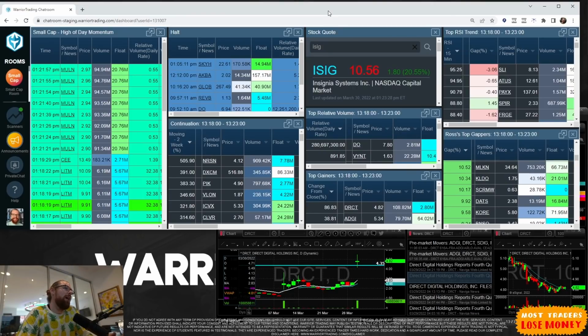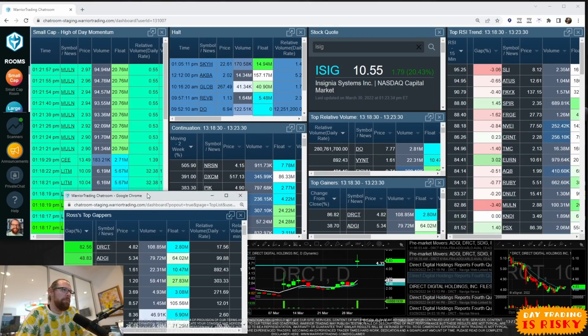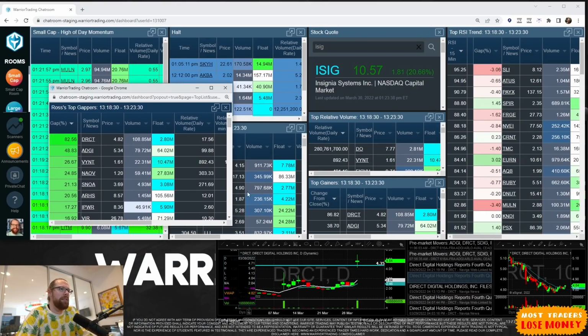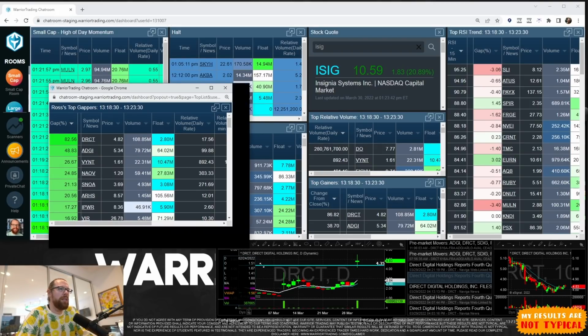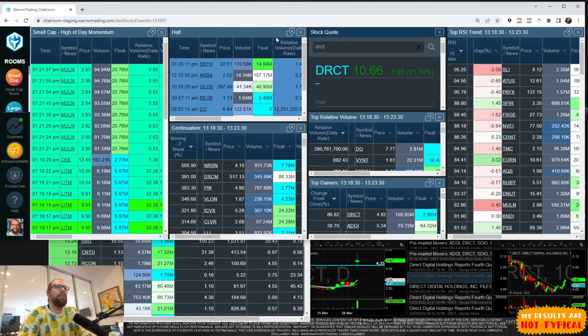So every morning when I log in, this software that I use, which is the same software that a Warrior Pro member has access to, gives me my top gappers right here. This is a watch list where the volume increases and stuff keep updating, but the order stops updating at 9:30 a.m. Eastern Standard Time. This was the top gappers in the entire US market of stocks over 50 cents. DRCT, ADGI, VYNT. And then you've got to look at each one and say, well, what's the reason? What's the news? What's the catalyst?